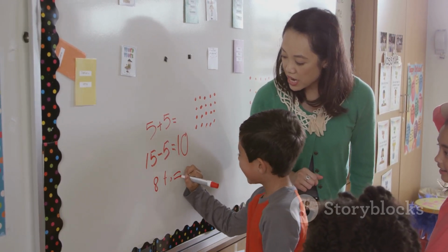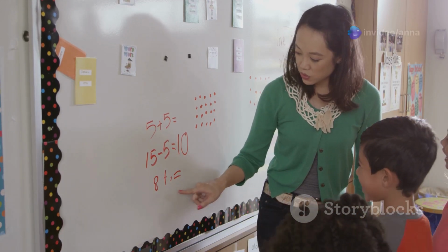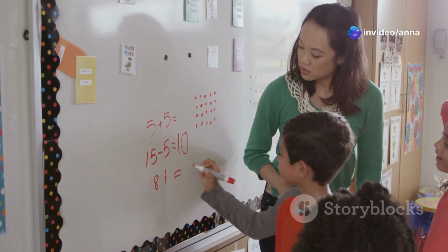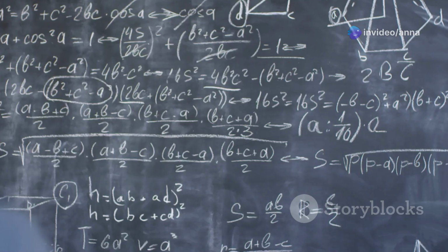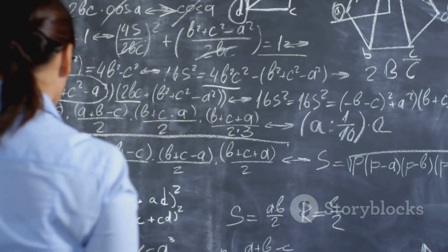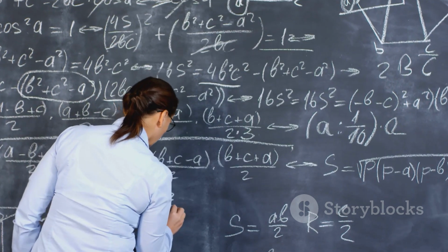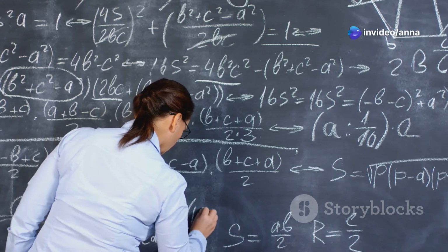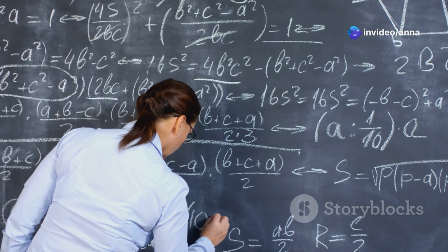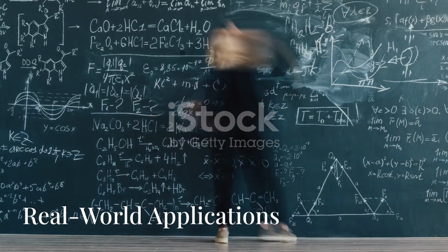Understand the concepts. Instead of just memorizing formulas and procedures, focus on understanding the underlying concepts. This deeper comprehension will make it easier to apply your knowledge to different types of problems. Focus on understanding the why behind the rules, not just memorizing them. When you understand the reasoning behind algebraic rules and procedures, you can approach problems with greater confidence and flexibility. This conceptual understanding is key to long-term success in algebra.